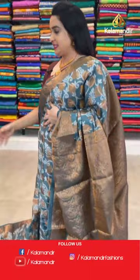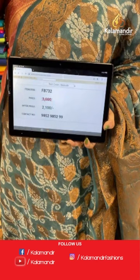Surprising details of this saree. Saree code FB732, actual price is 3000 and weaver's price 2100 rupees.